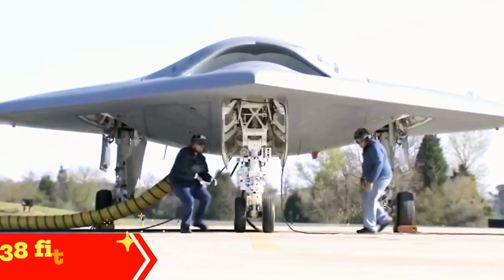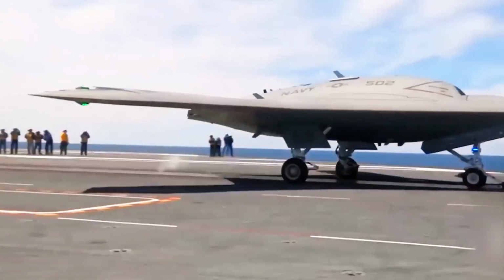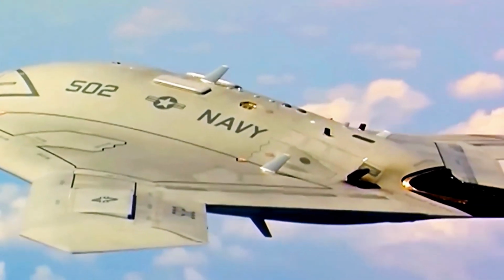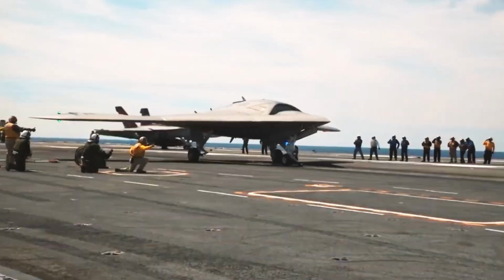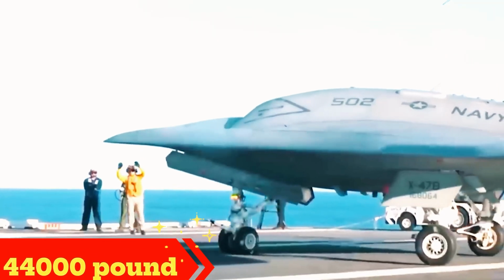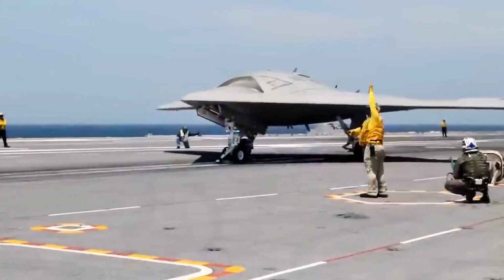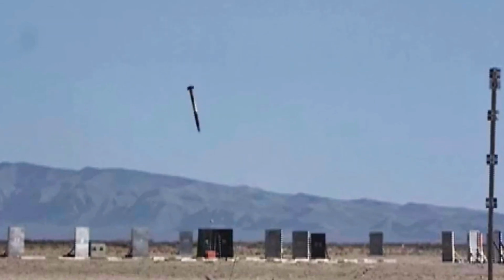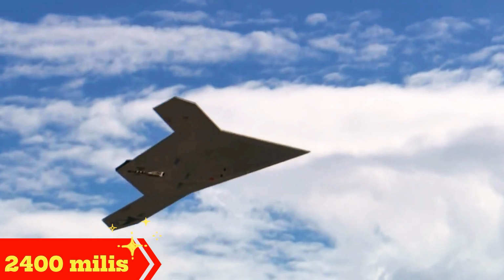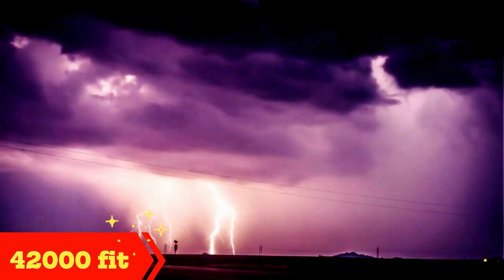At 38 feet long, the X-47B needs no cockpit. It flies autonomously, powered by a single Pratt and Whitney F100-220U jet engine. Despite its strength, it's agile, carrying over 44,000 pounds when loaded, and storing up to 4,500 pounds of weapons in hidden bays. The drone's range is just as impressive. It can fly over 2,400 miles and reach altitudes of 42,000 feet, above weather and many threats.